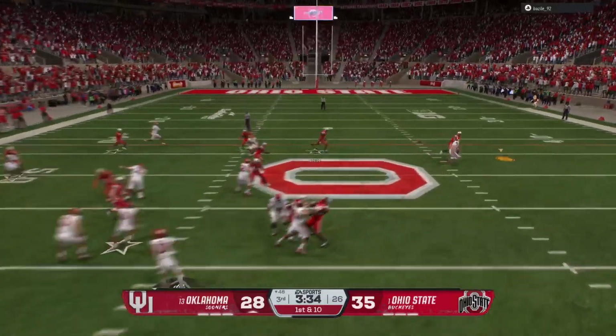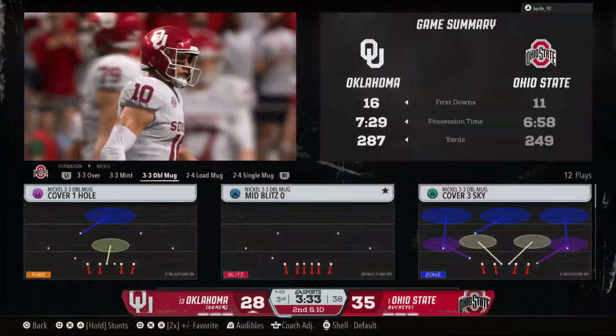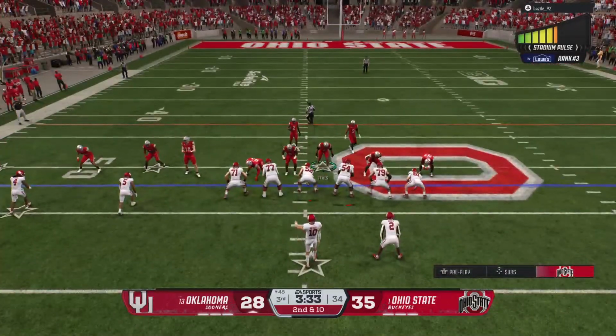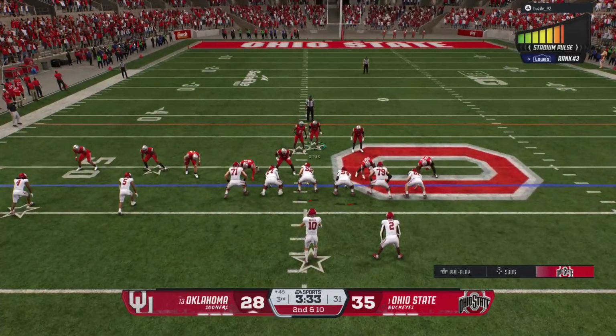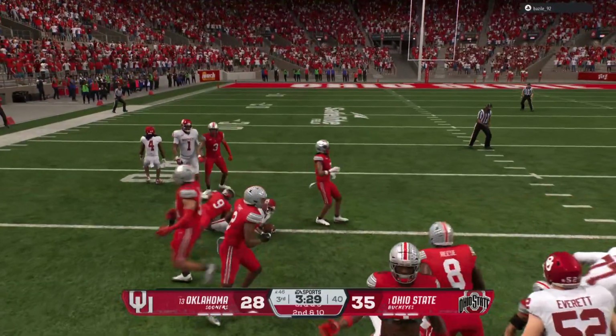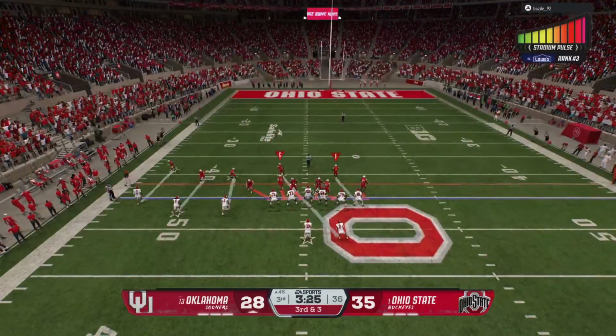Back to throw again. And it's incomplete. The defender arrived the same time as the football. And now it's 2nd down. What a hit there by the defender. Tough for the receiver to hold on to the football when he has that kind of contact. Good, clean play by the defense. And the Sooners will hustle to the line here to run the hurry up.